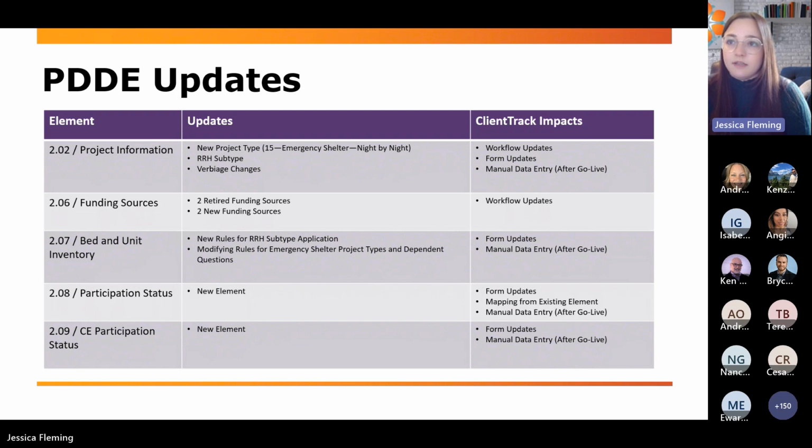Instead of having the emergency shelter tracking method, I think is how it was done before, there's going to be a mapping that basically says if the project type was an emergency shelter and the tracking method was night by night, they will be this project type. And then if it was emergency shelter and entry exit, it will map over to the other project type. So there shouldn't be any manual data entry for that specific update or change, which will be very nice. And there are specific mapping instructions that are also posted on the HUD Exchange that you can see for how they're advising vendors to do that during the change.